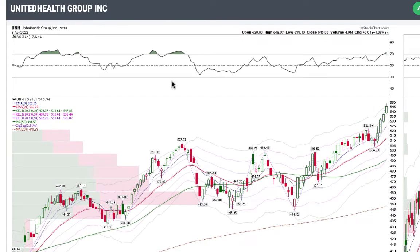UnitedHealth and Humana, both of those pushed higher last week. Major healthcare providers seeing some relative strength as institutions continue with their defensive positioning. We'd look for healthcare, biotech, pharmaceuticals, and medical device makers to continue higher.